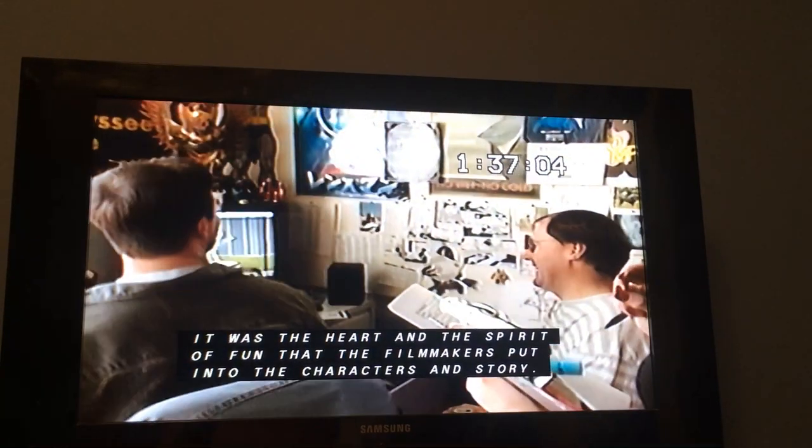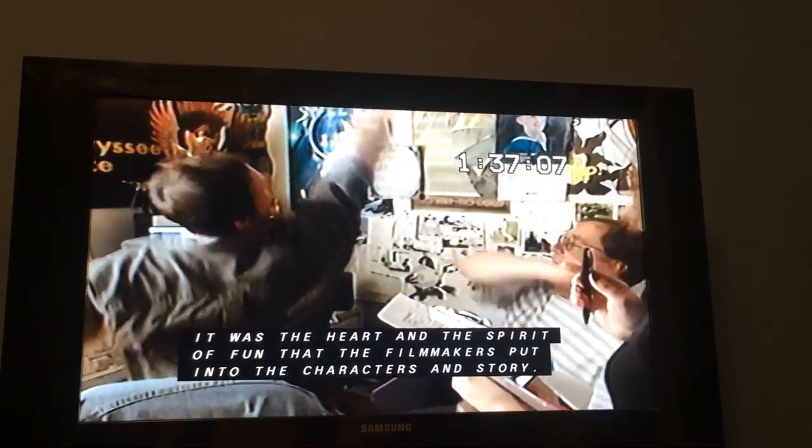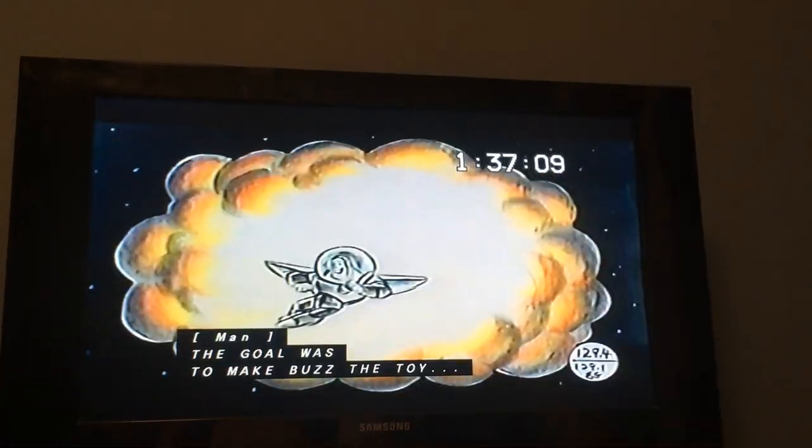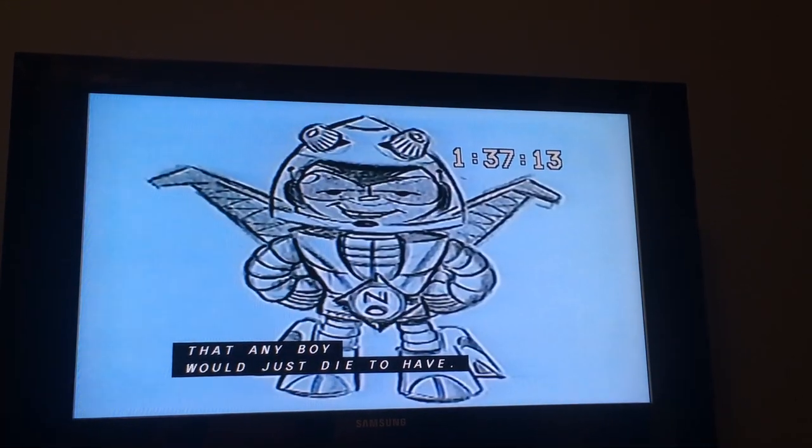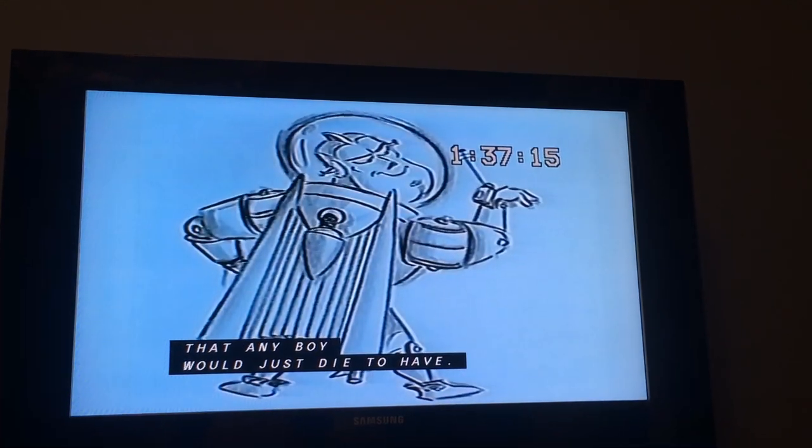It wasn't just computer magic that made Toy Story such a success. It was the heart and spirit of fun that the filmmakers put into the characters and story. The goal was to make Buzz the toy that any boy would just die to have.